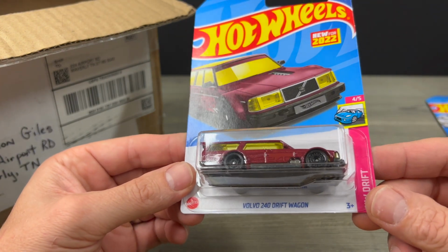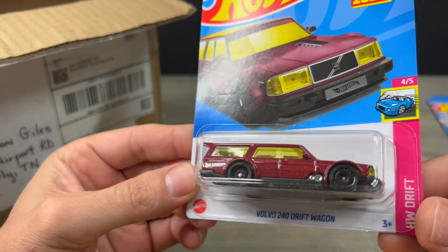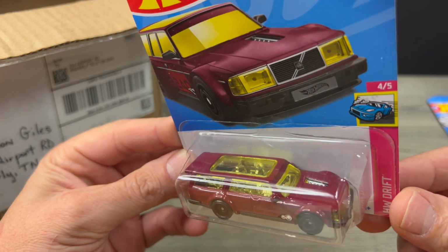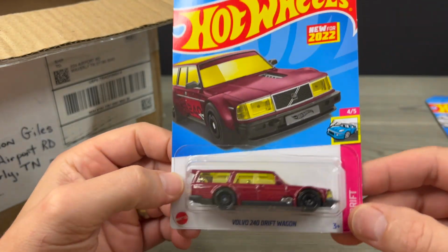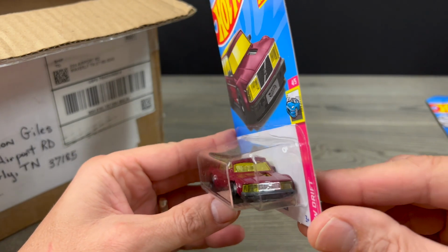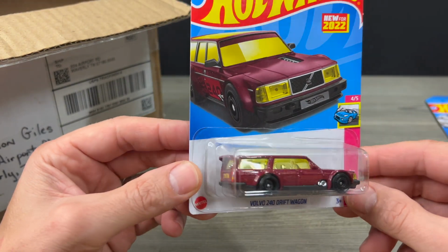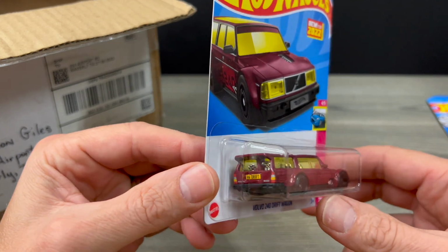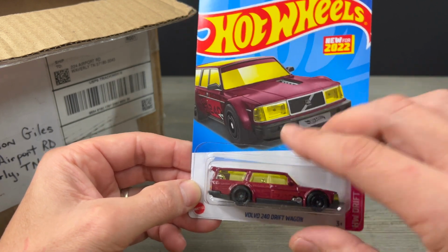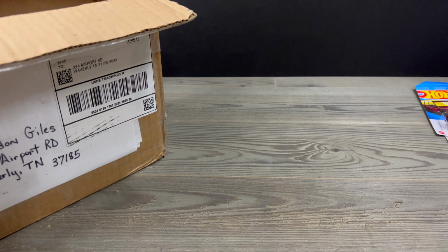And yeah, Volvo 240 Drift Wagon in the red. I don't know if you can tell, does have some ghost tampos going down the side. And yeah, new for 2022. Good looking stuff going on. The back does have integral headlights in the front. This also, it's got doggies, I think, in the back. Yep, probably going to be topping the heap of my favorites for 2022. Let me know what you think about that new Volvo Drift Wagon.